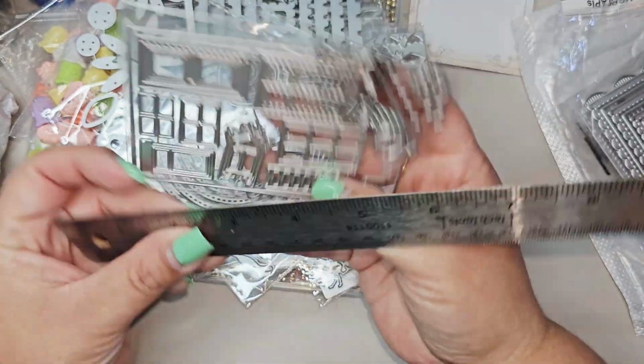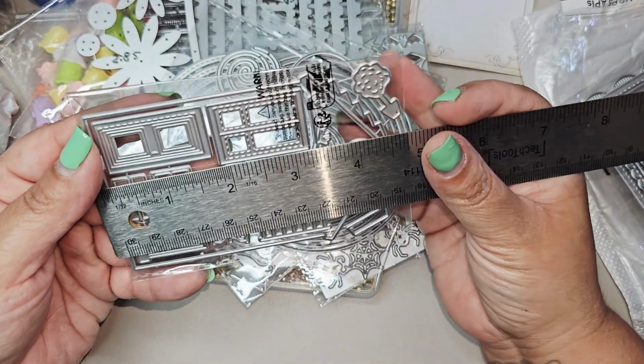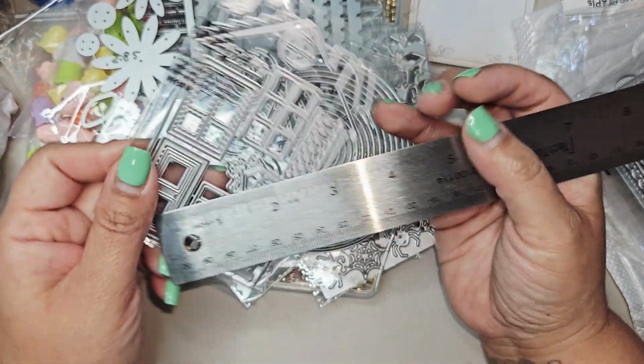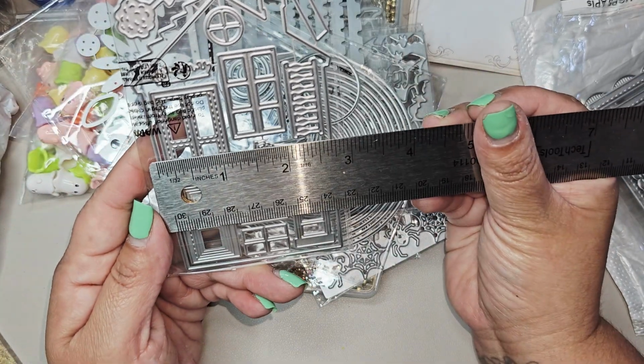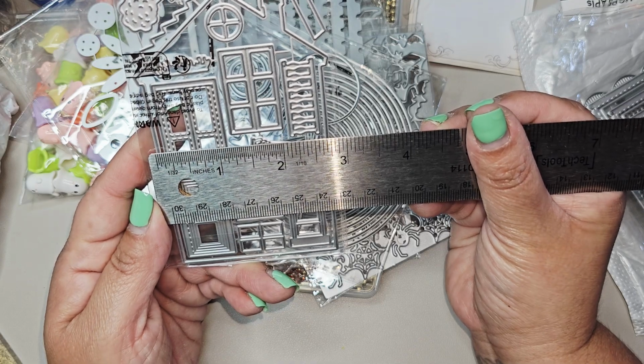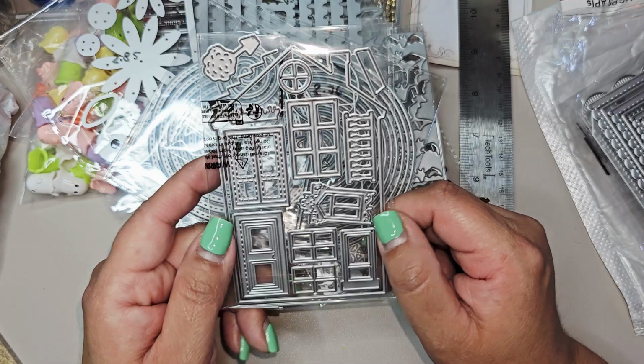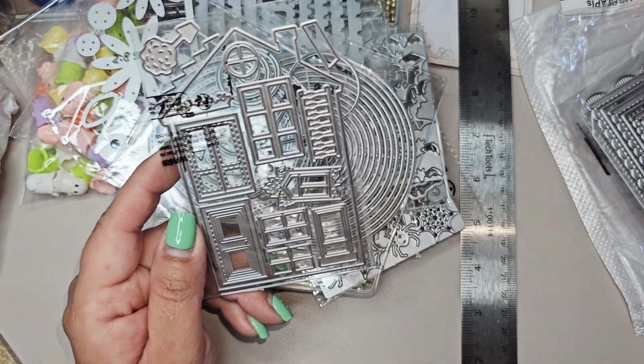So, this house is like 4.5 inches, so really cute. Can definitely make a little card out of there. What is that, like 2 3/4? So yeah, gingerbread house, haunted house, all kinds of cute houses.